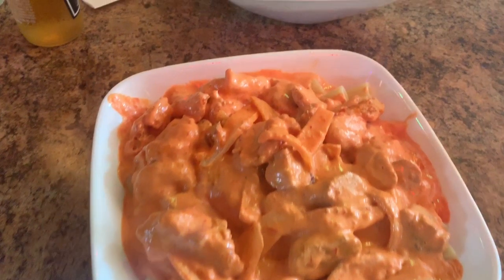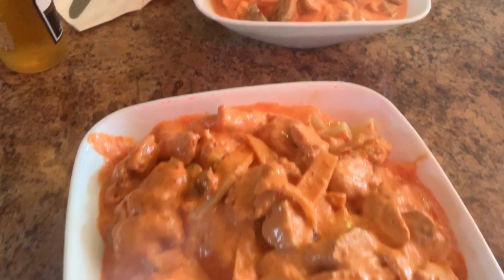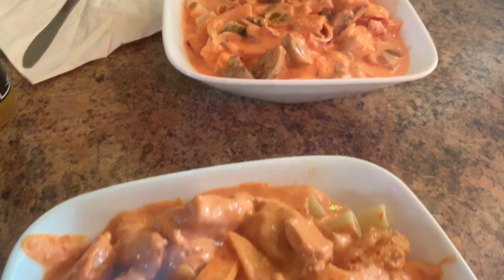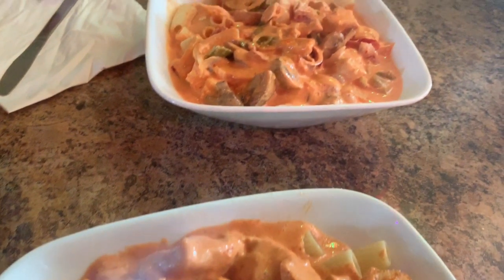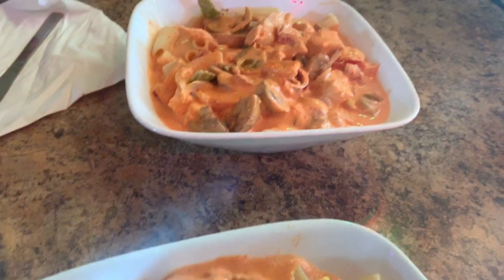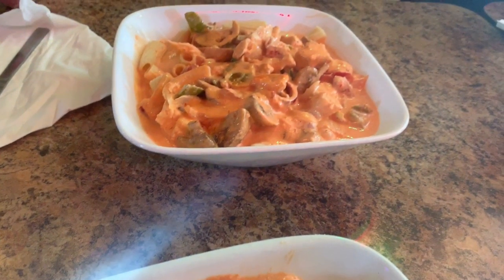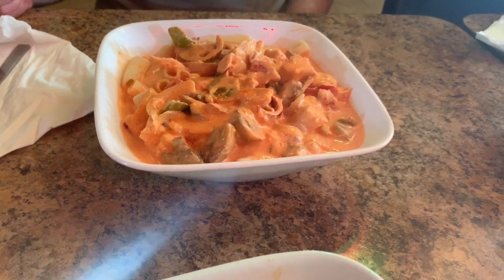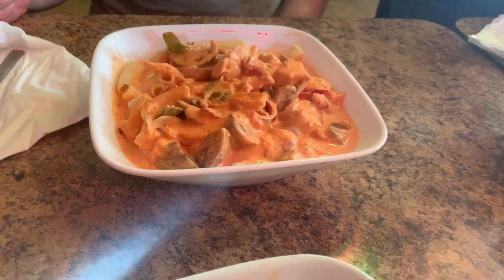Now I got mine with added onions for $1. You could also add olives for $1 if you wish. And I got mine without peppers. Now I was afraid that it might not have as much flavor because I didn't get the peppers, but I assure you it was delicious nonetheless. The sauce was absolutely amazing. It didn't need the peppers at all.